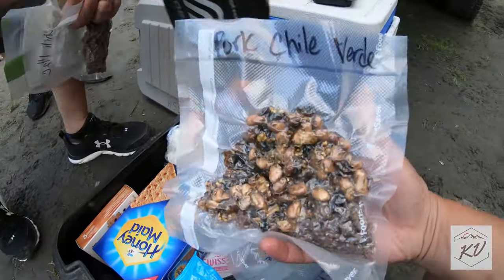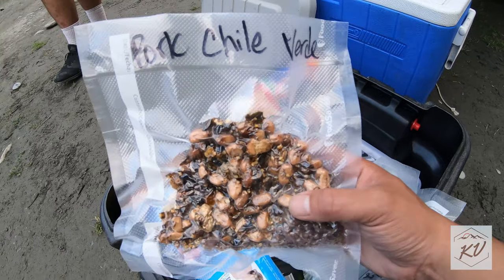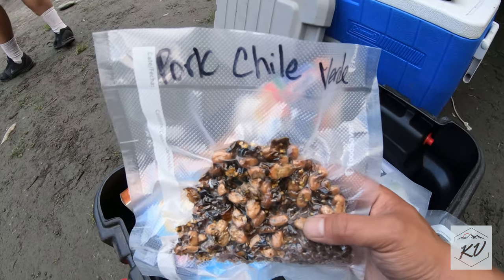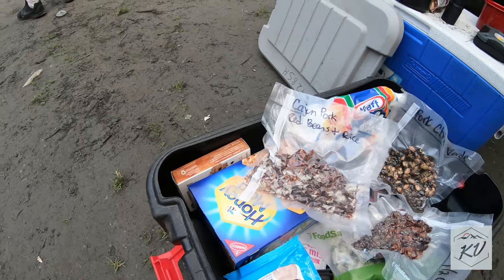All right, so Reba, Richard's wife, makes her own dried food, just like Mountain House. Put about a cup of boiling water in here and then let it sit for about 10 to 15 minutes. And then it creates some amazingness. So we're going to try this out tonight. Cajun red beans and rice.